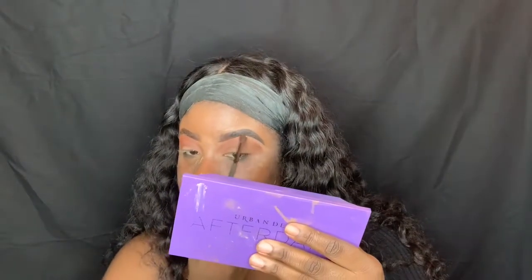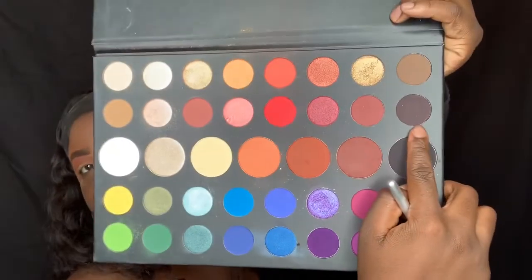So originally the correct way to do it would have been to use the orange shade first and then put the brown on top. But at first I wasn't using the orange shade. So I'm going to go into this deep dark eyeshadow, and I'm just going to put it in the corner of both of my eyes.